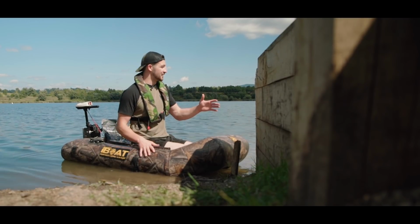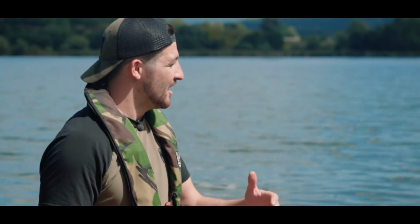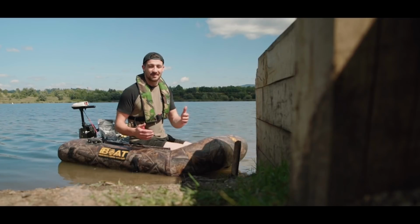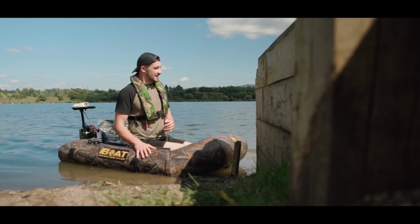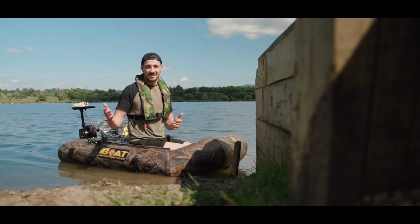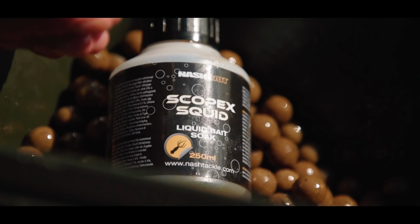There's a lot of fish in here, a lot of big fish, a lot of hungry fish, and you get into that time of year now where the water temperatures start to drop. I mean, it's quite warm today, but at night it's been going down to single figures, so the carp are aware of that. They're going to want to feed up in preparation for winter. The best thing for that is lots of good quality bait, and we've got that in abundance with Scopex squid. That's what we're going for, nice and simple, lots and lots of boilies, and that's the plan.